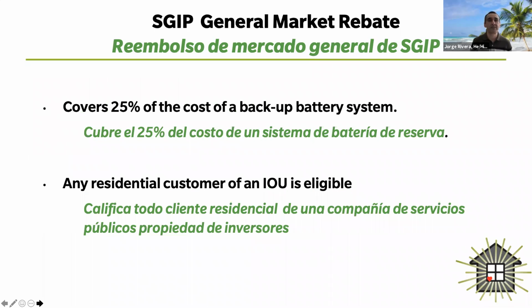And so again, these next slides are going to be talking specifically about each one of the 3 types of SGIP programs. The first one, as I mentioned, is the general market SGIP program. The only eligibility requirement for this one is that you have to be a customer of one of the investor-owned utilities. And this program covers 25% of the cost of a backup battery system.